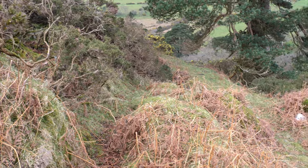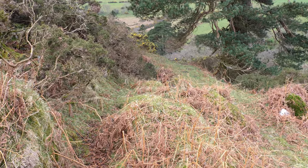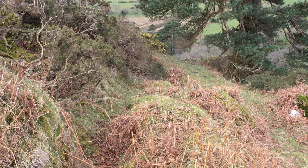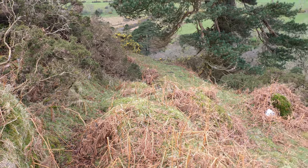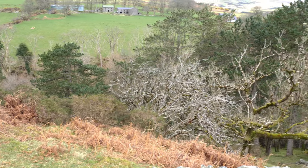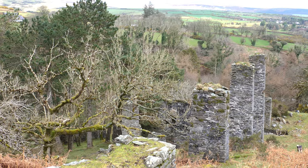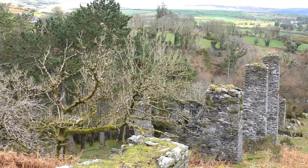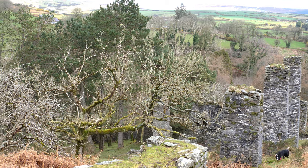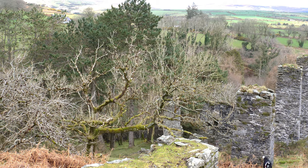So the channel would have diverged here. There would have been a sluice gate here, I reckon, to switch off the water when they didn't want the wheel turning. And then the water would have travelled down there over this stone pillar and out over there. I reckon there's another end. Look, so it keeps going, and look at that fenced off bit there. They have it from both ends. Could be running water off that hill or something, couldn't it? I think it'd be swimming back into the stream, wouldn't it?